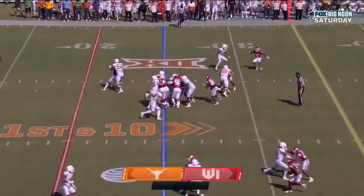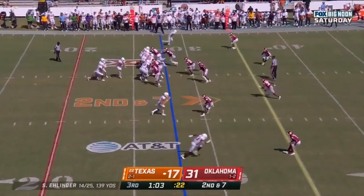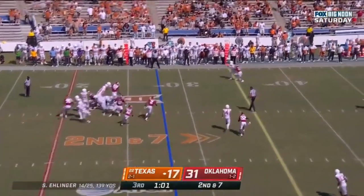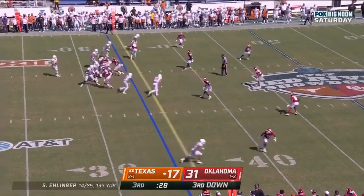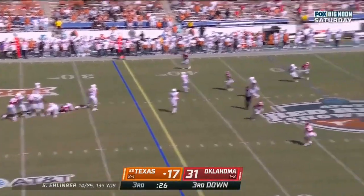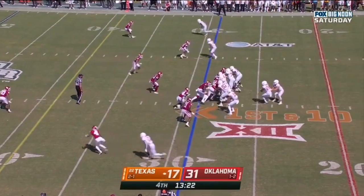Ehlinger on first down, wants to run it. And has a little bit of room. Epic drive for Oklahoma. Ehlinger, sideline, nice kick. Ehlinger, deep ball on third and one. And first down from their own 29.